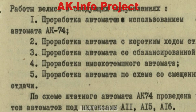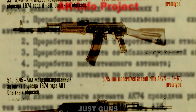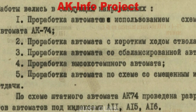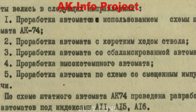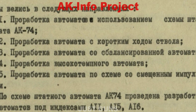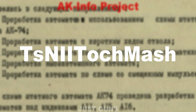Just to give you an idea of how broad these studies were, I have to tell you that Izhmash was working on heavy long-barreled assault rifles, sort of a hybrid between the AK-74 and the RPK-74. Izhmash was working on improved performance classical assault rifles, short recoil operated assault rifles, balanced recoil assault rifles, high cyclic rate assault rifles, delayed recoil assault rifles, and even SVD-based assault rifles. The results of all of those developments were studied at the Tochmash, possibly the main firearms research facility in the Soviet Union.